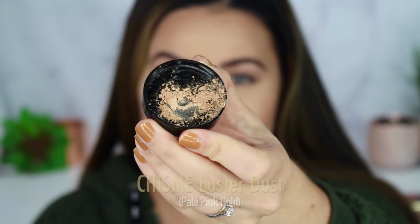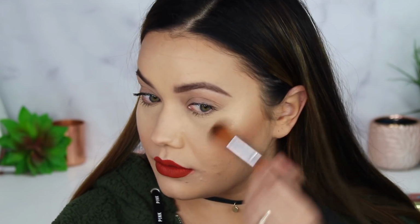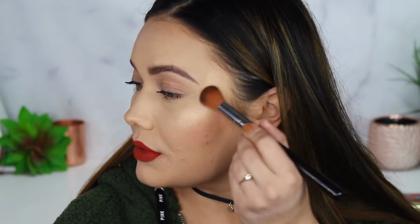The next shade is called Chisme, and let's try it on my cheekbone. I love this one. This one's for me, which is shocking because I usually don't like a golden highlighter, but this one's just pretty. Oh, I love that color.